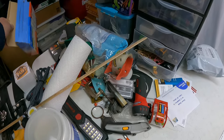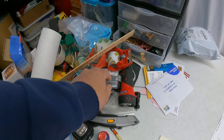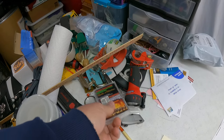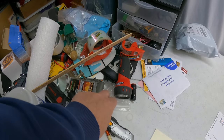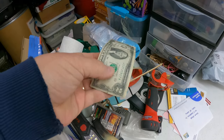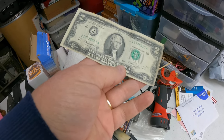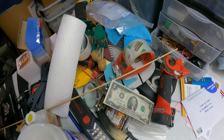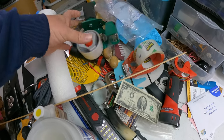Light bulbs, I don't know why they're here. Tape, I use this tape all the time. Here's a cassette. I was listing CDs and this was in there, so I just threw it over here. Magnifying glass. Here's my razor blade. Just random. Here's a $2 bill just sitting here, 1976. Just stuff. Like, literally. Tape gun. More tape.